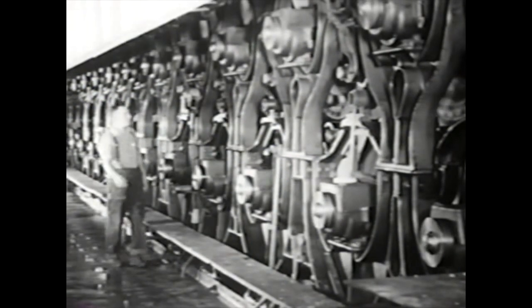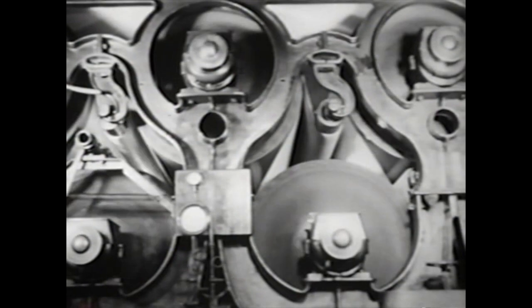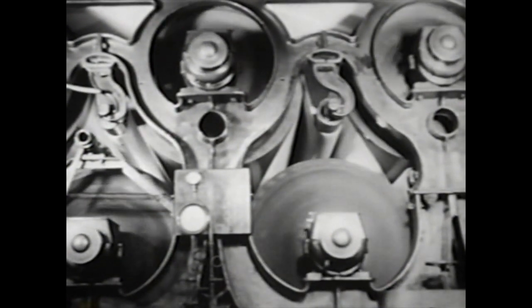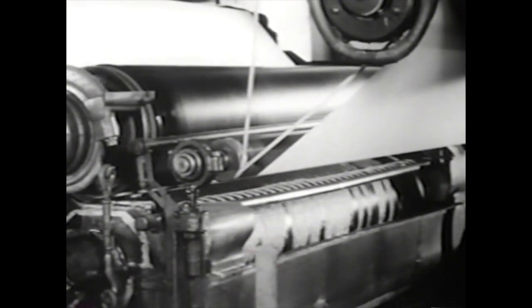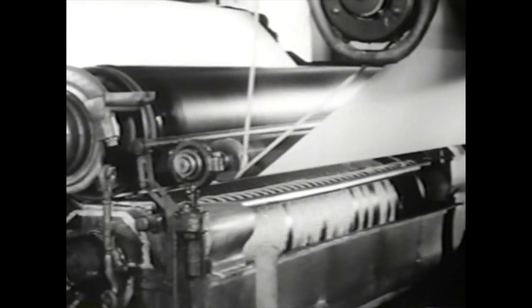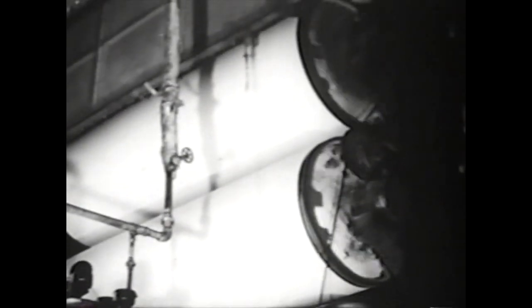At the dry end, it travels through this long series of steam-heated rolls called dryers, which remove more water. These sections may be only 20 feet long for lightweight stock like cigarette papers, or up to 350 feet long for some types of heavy wrapping paper. Sometimes the paper moves over these machines at speeds up to 22 miles an hour or 2,000 feet a minute.